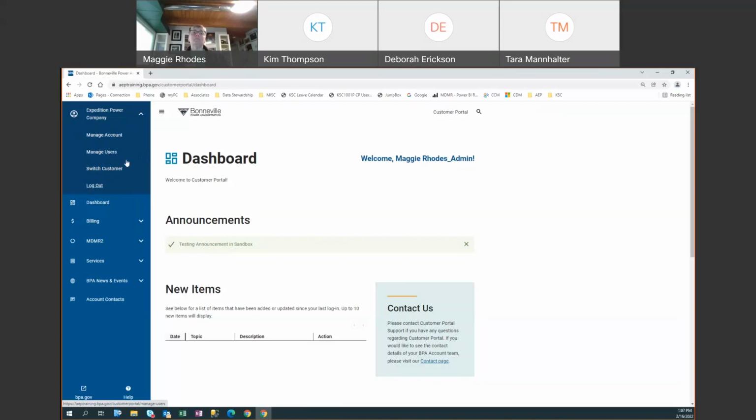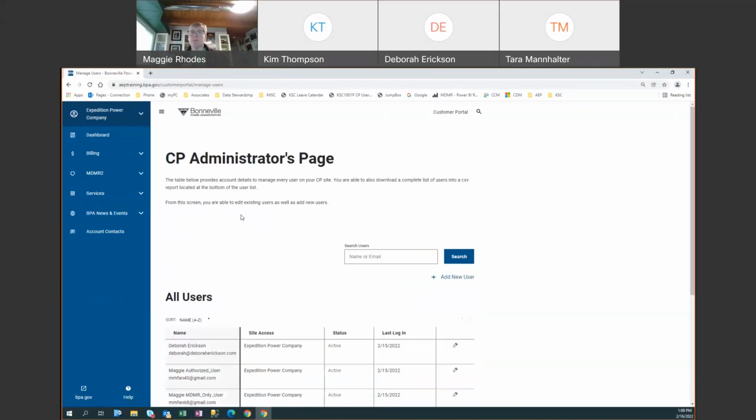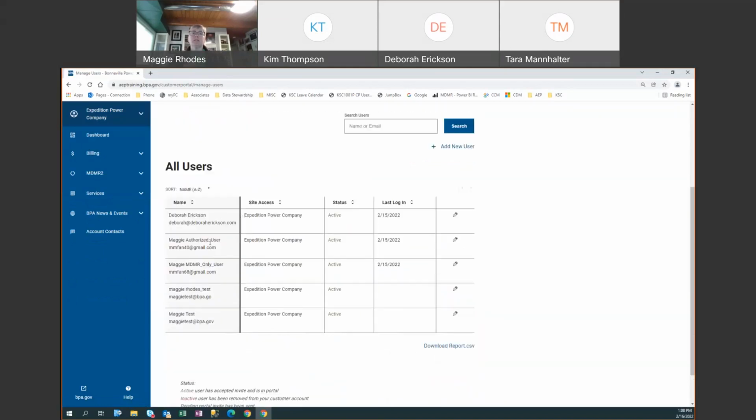However, customer portal admin users as yourself will have this manage users button or link. And that's where we're going to concentrate today. If I click on that, it will take you to your administrator's page. This is where you will be able to add, edit, or remove users from your system. We do have some test accounts already set up so that when you come in, you will see a list of your users. You will see that they are active, and you would also see when your users last logged in.